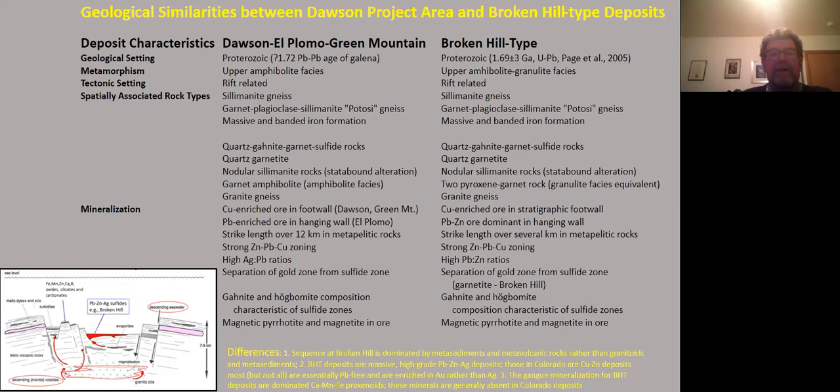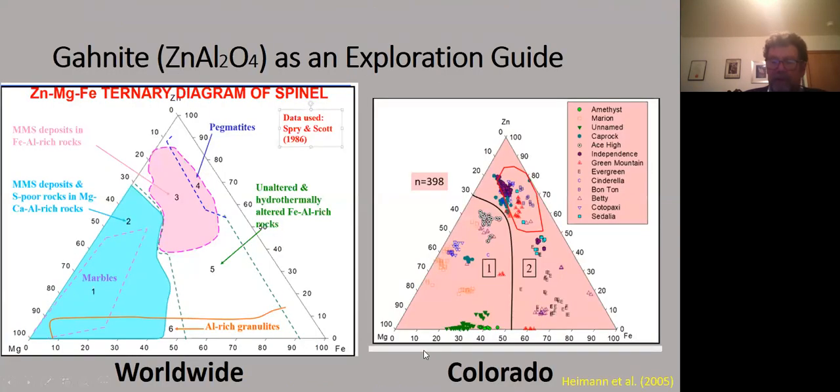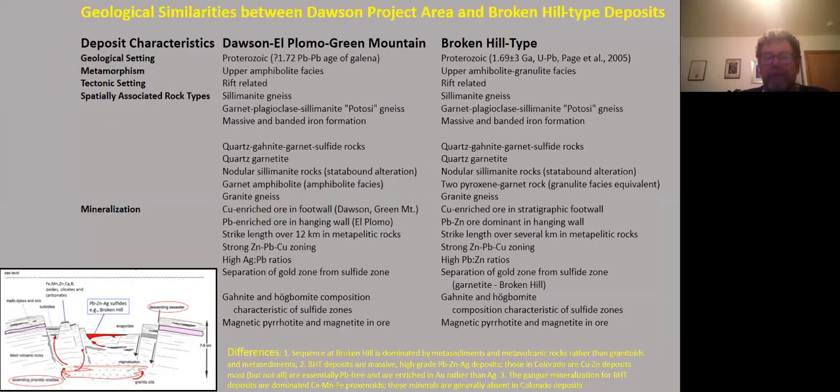I'm not necessarily saying that Dawson-El Plomo Green Mountain is a Broken Hill type deposit, because there are several differences as well. The dominant sequence in Broken Hill is metasediments and metavolcanic rocks. Below the deposit, there are granitoids, but there are also mafic sills below this in a package of metasediments. They're really high-grade lead, zinc, silver deposits.